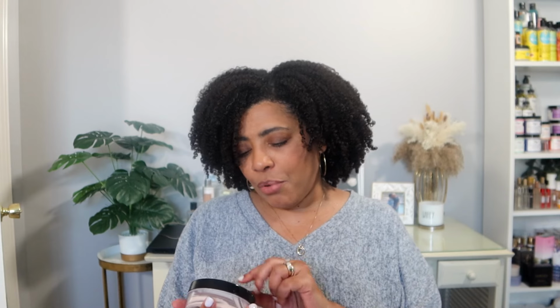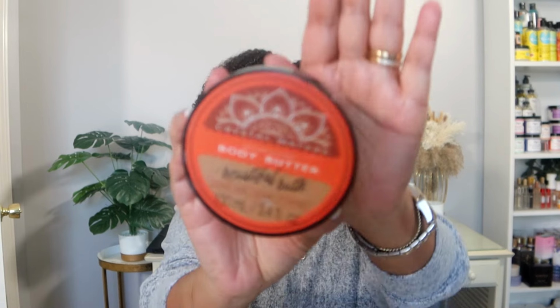The next body product that I used up was this Crystal Waters Nourishing Body Butter. If y'all remember this, one day I went to the Dollar Tree and ran into this body butter, and I said, oh, they got body butters. Let me pick it up and see. The smell is not good. I would not repurchase this.